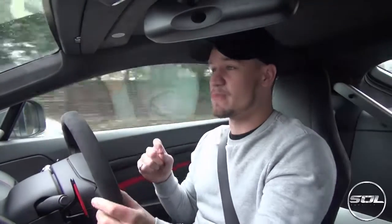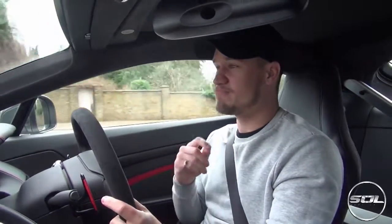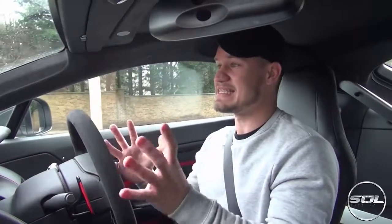And the fuel economy on this car isn't as good as I was hoping. I did half a tank, motorway driving, 110 miles. So I think the maximum you could probably get out of this tank, being an 80 litre tank, is about 300 to 350 miles, which isn't good for these long road trips that I've got planned.